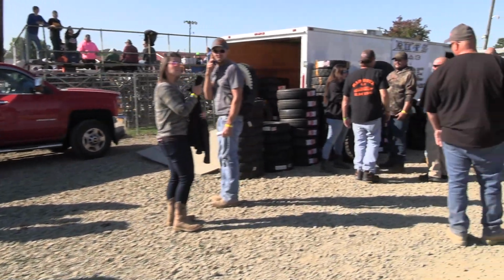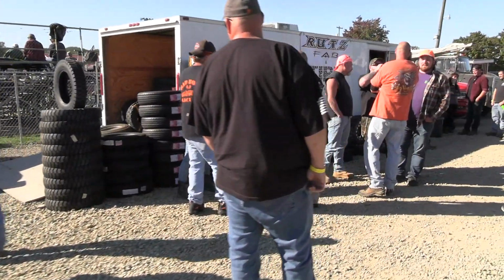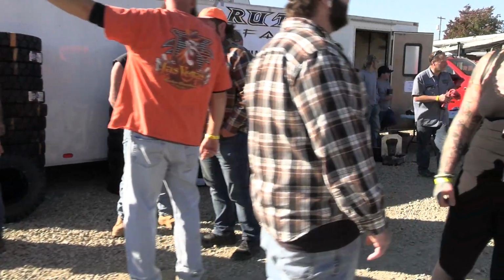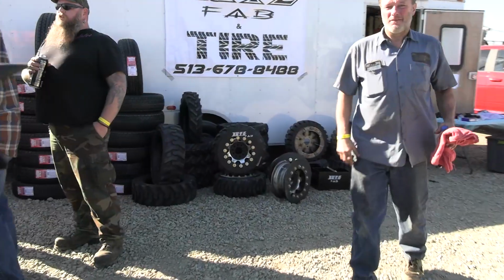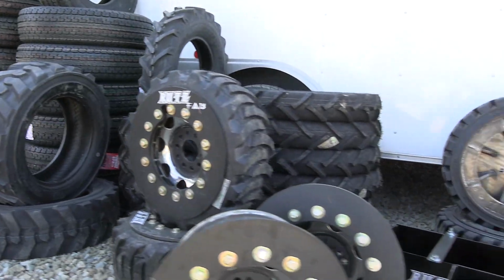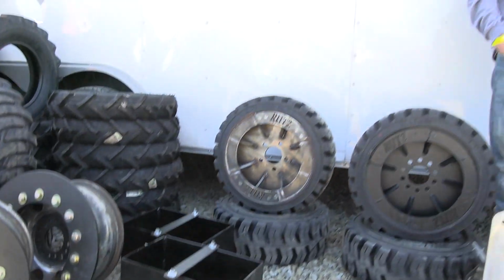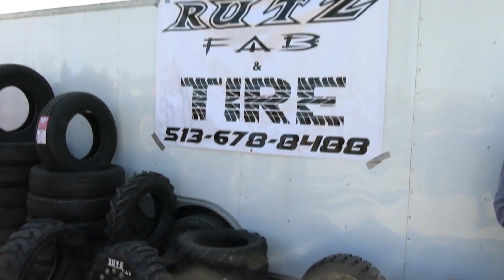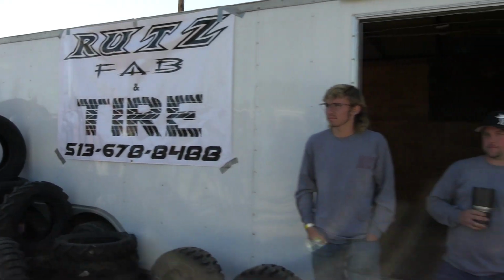We've got Ruts Fab, if you're not familiar with them, definitely want to check those guys out. They've built some of the best tires and wheels and rims. Kind of give you a flavor. We'll just run in here between all the people and show you some of their product offerings. So definitely check those guys out. If I can get my camera to work, some of their information. Check them out on Facebook.